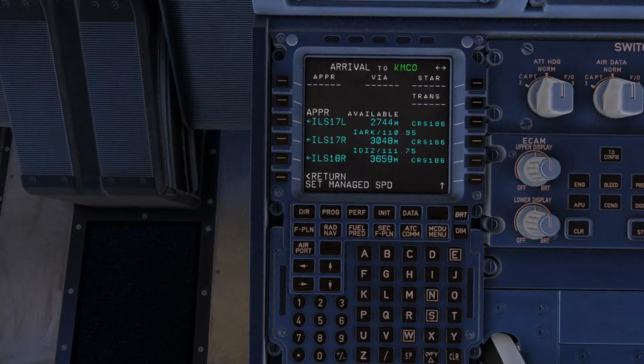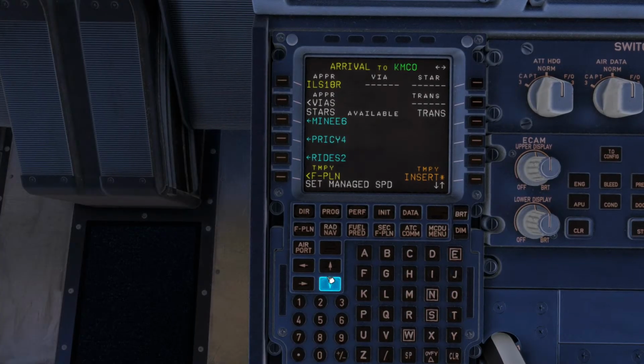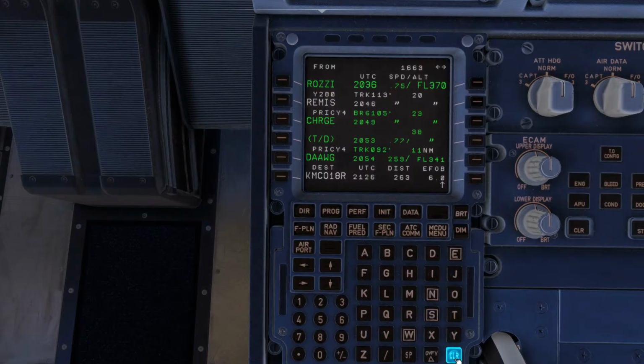Envoy 3340, climb and maintain flight level 230, that's your final. I'm at level 230, Envoy 3340. We're down to 3 miles from runway 9. American 2483, runway 8, cleared to land. Runway 9, American 2483.